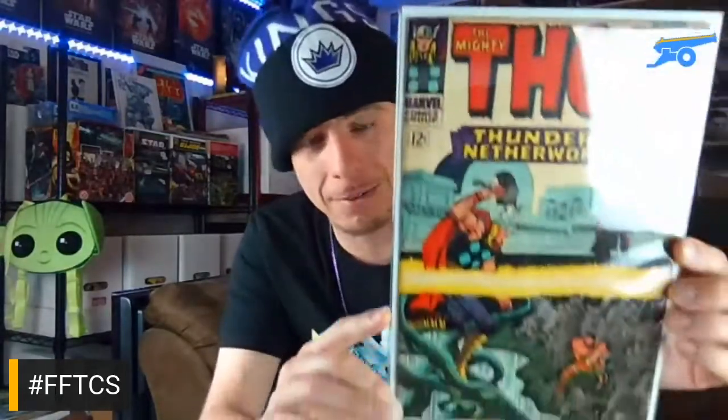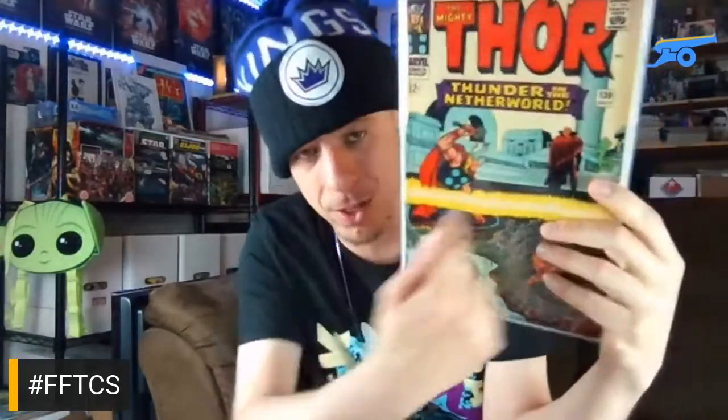And it's got Hercules. I've been going after, if I can, some early Hercules books just because of the announcement of Zeus in Thor Love and Thunder. So why not go after some early Hercules stuff? I just recently got the first Thor issue, with the iconic Kirby cover of Thor going toe to toe with Hercules.